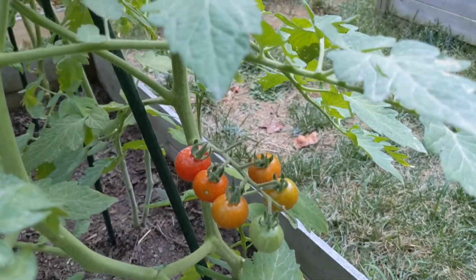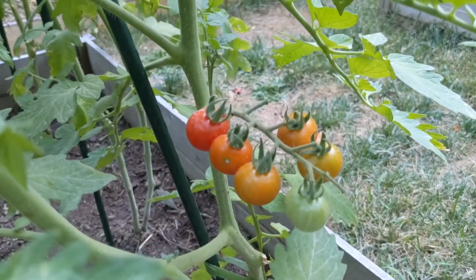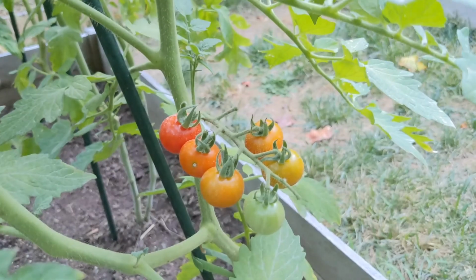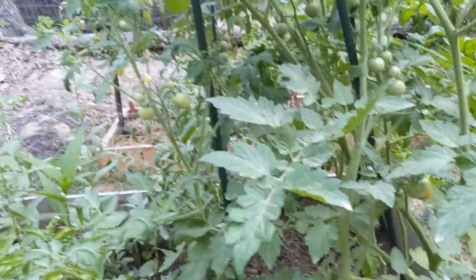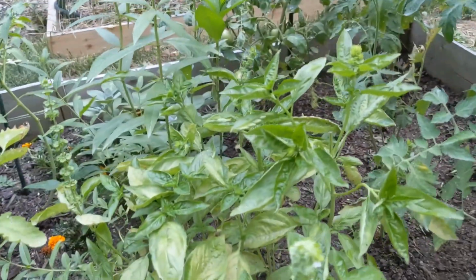And I'm not sure how long after they turn red before these will be turning blue, but they're supposed to be dances with Smurfs. So they do turn blue, but they have red first. I wonder what they taste like red. I don't know. Uh-oh, my basil's bolting. I need to cut some of this tonight too.